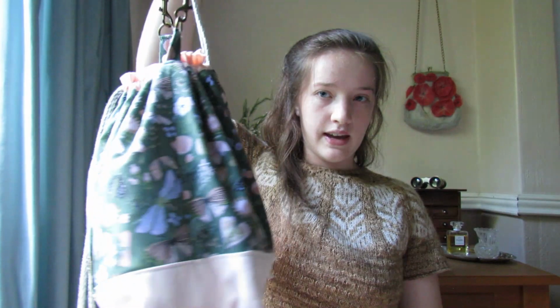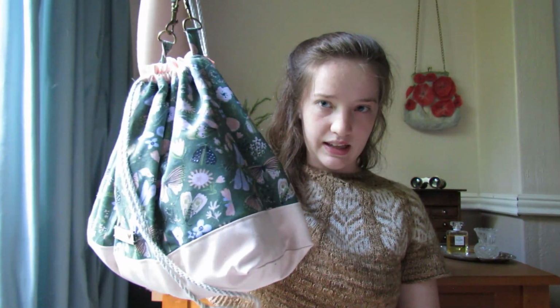And let me show you like this. I added felt here on the side which touches the needles just to protect them a little bit.